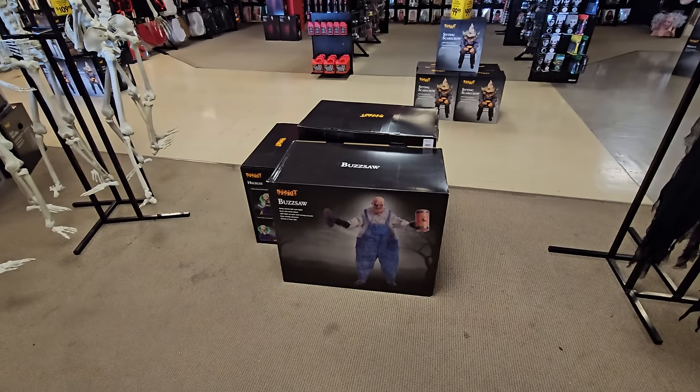We got the empty soul girl on a swing here. More empty soul girls here. Look at this. We have an exorcist Reagan hiding over here. We got a swinging witch here. We got two grave watchers. We got a Spike animatronic here.